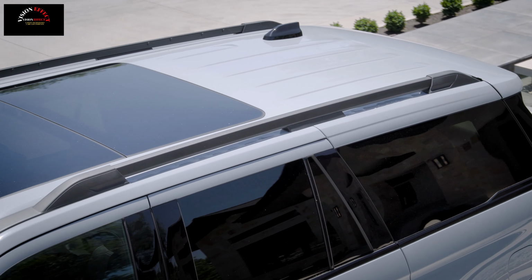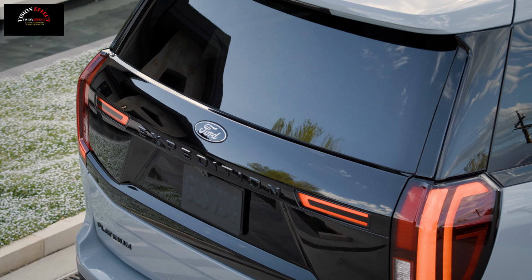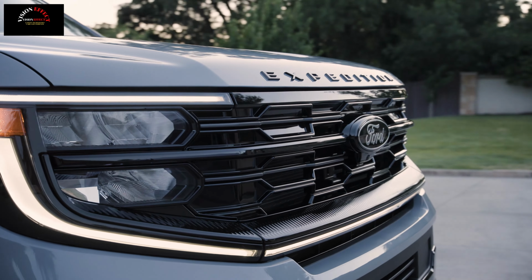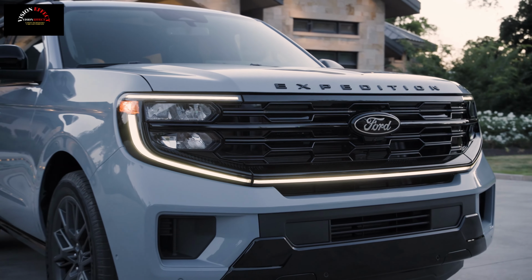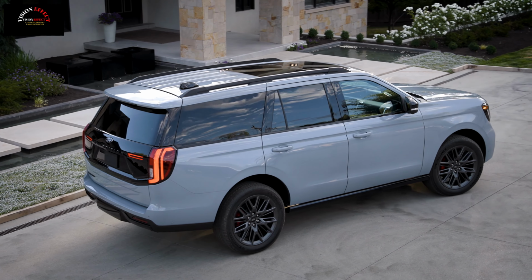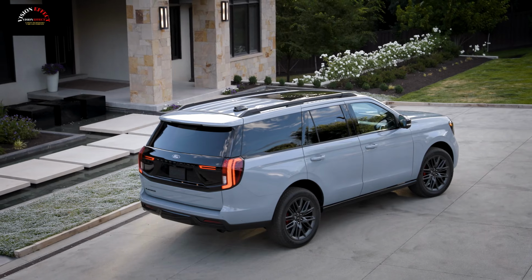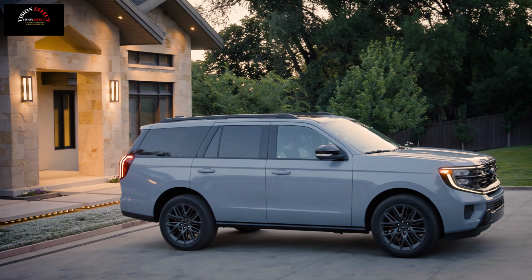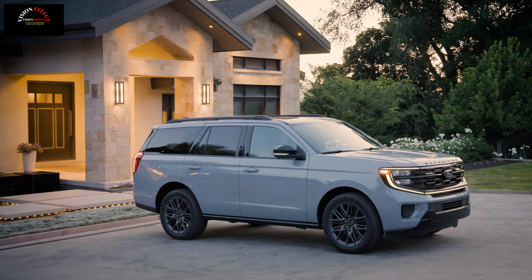Without a weight-distributing hitch, the Expedition can tow as much as 7,000 pounds. Add one and you can haul up to 9,600 pounds. Depending on the version, wheel size varies from 20 inches all the way up to a 24-inch set wrapped in two 85/40 R24 tires. The 2025 Expedition benefits from Ford's latest Blue Cruise hands-free highway driving functionality. It includes a lane change hands-free feature activated by tapping the turn signal.